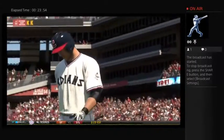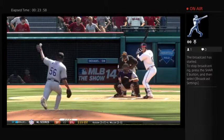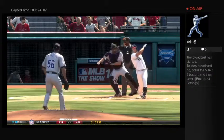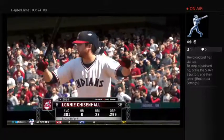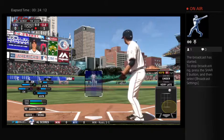I'm not really sure what he was trying to accomplish there. That was almost to the backstop. He would have needed a ladder to hit that. Lonnie Chisenhall will stand in for the first time now, and he's got that average up over the .300 mark to begin play.